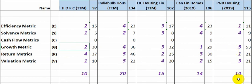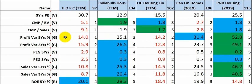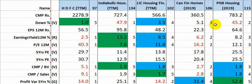So this concludes my analysis of these companies. Investors can look at these metrics and conclude for themselves which of these companies are worth buying or entering into.